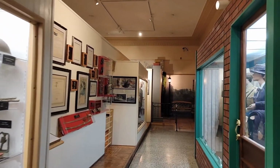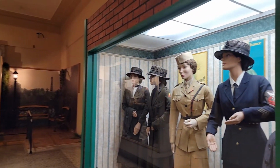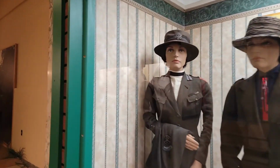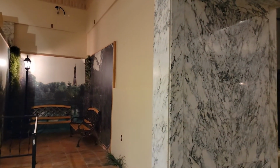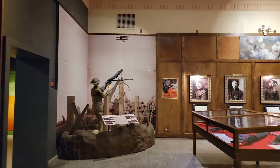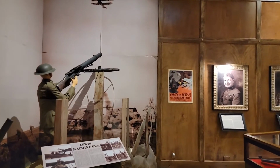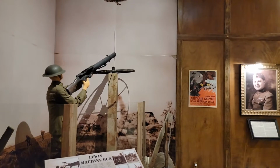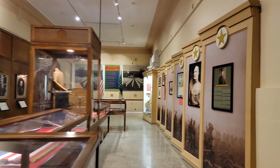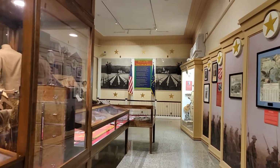And moving through the World War I exhibit, there's also stuff about the place of women during the Great War, during the First World War. And we're moving now through more of the World War I exhibits. Great place, particularly to bring kids, I think, and teach them about the First World War. And in this room, again, there are many examples of World War I artifacts.